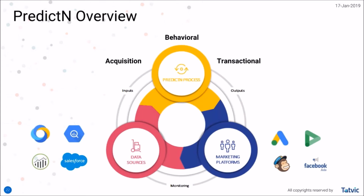So what's the overview of PredictN? Obviously, now that I've been talking about this repeatedly, it's just to build more relevance to the topic. These are the data sources that I'm looking at: Google Analytics, it can be BigQuery, it can be Salesforce CRM.